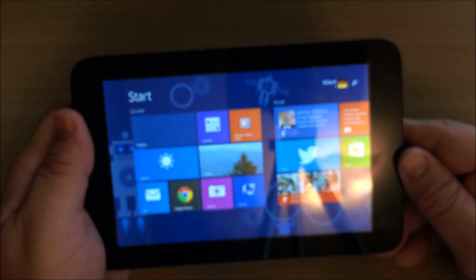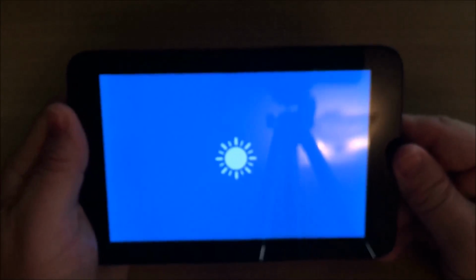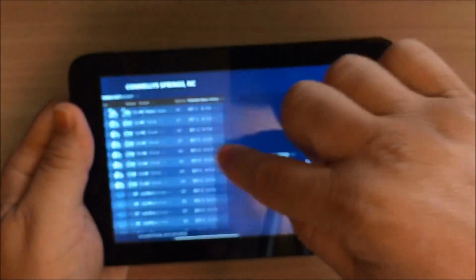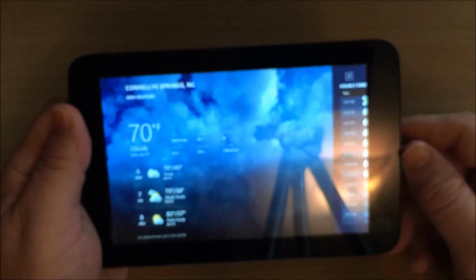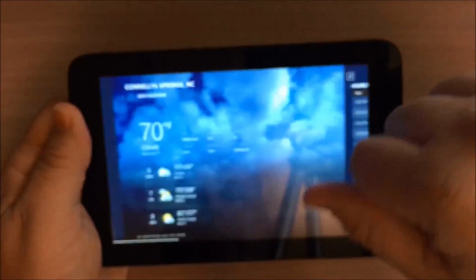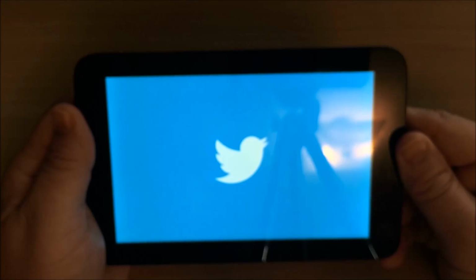Okay, there's your start screen, and like I said, this is mostly what I have it on all the time. I like looking at the weather, and like I said, this has 1 GB of RAM, if I didn't mention that, which is very snappy. I'm very impressed with it. And Twitter works very well on this.